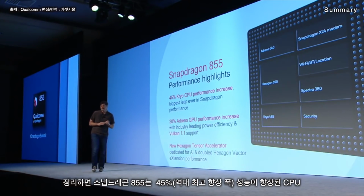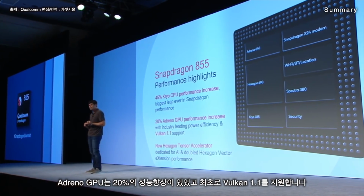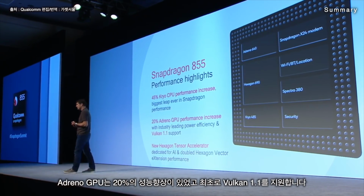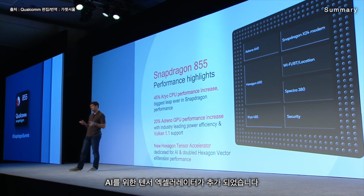Snapdragon 855 delivers a 45% higher performance CPU, the biggest leap ever for Snapdragon. Our Adreno GPU delivers a 20% performance increase with energy-leading energy efficiency and the first to market with Vulkan 1.1. And our Hexagon processor has doubled the vector extensions and added a new Tensor accelerator dedicated to AI acceleration.